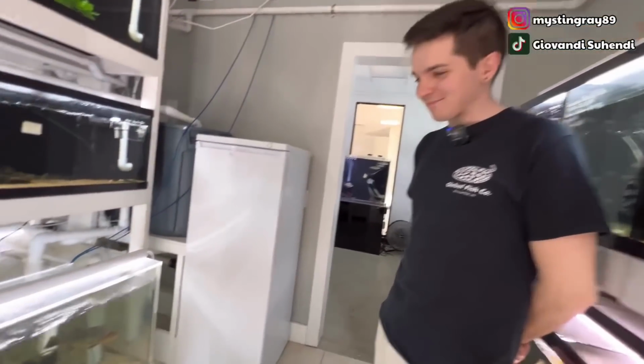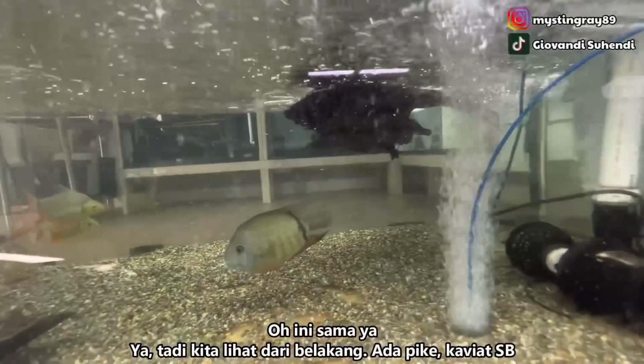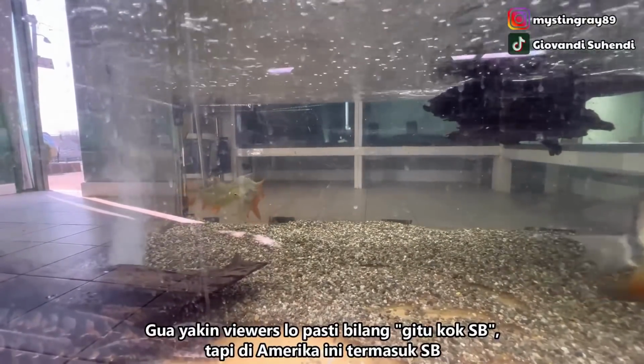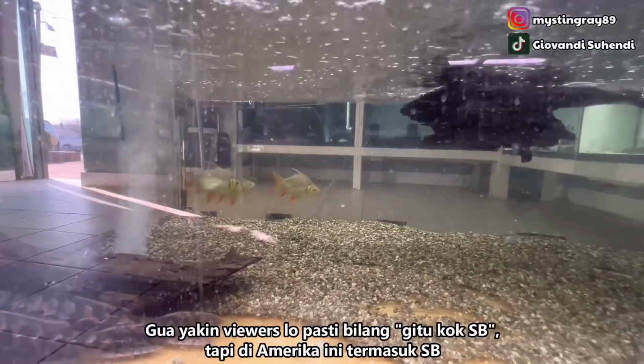Okay. Oh, this is the same, yeah? Yeah, it goes all the way across. So there's a pike, and then some short body tinfoil barbs. I'm sure to your viewers, they're not as short. But here they're short in America.